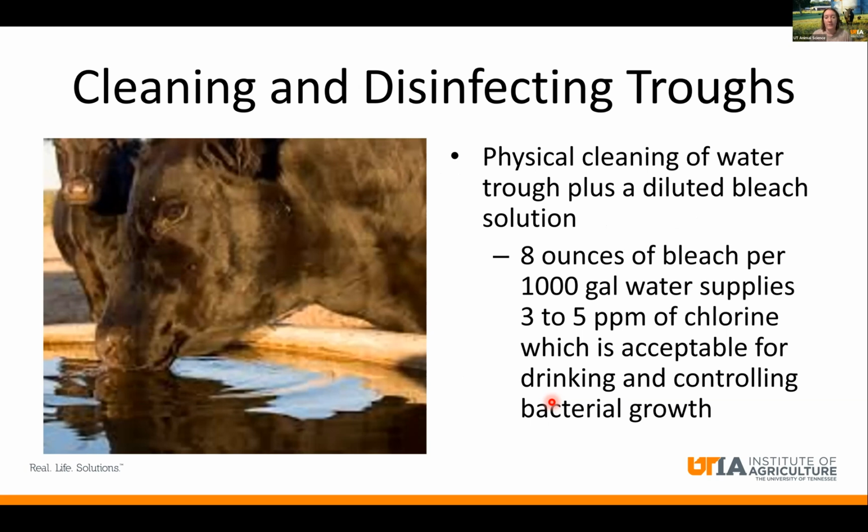So since we're talking about those water troughs, just because we're putting clean water into them doesn't mean they're going to stay clean forever, right? So we need to make sure that if we do have a tank or a tub that we're putting water into or running water into, it's going to get algae, it's going to get slick and dirty in there. And so we want to physically clean those troughs, make sure that we dump them out, scrub them if they need to be scrubbed.